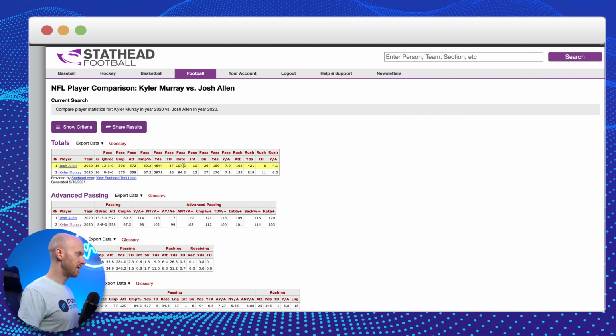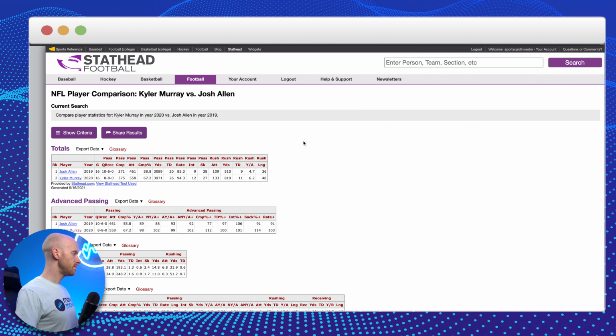So obviously Allen, better passer rating, more touchdowns, more team success. But what about if we look at Josh Allen's stats from his second year compared to Kyler Murray? If you look at Allen from that year, yes, the team had a better record. Again, the Bills had a pretty good defense that season, but only 20 touchdowns, passer rating of 85, and again, not the same rushing yards and touchdowns as Kyler Murray.